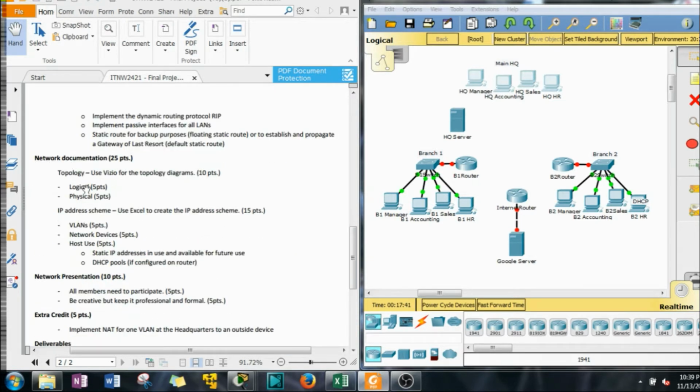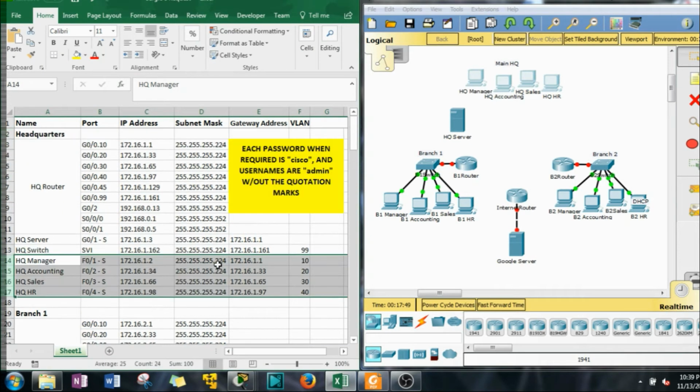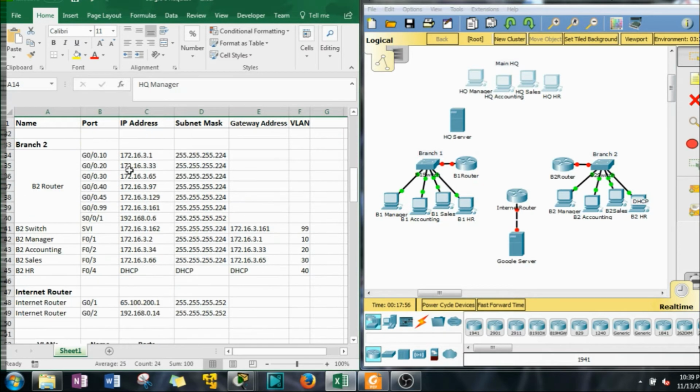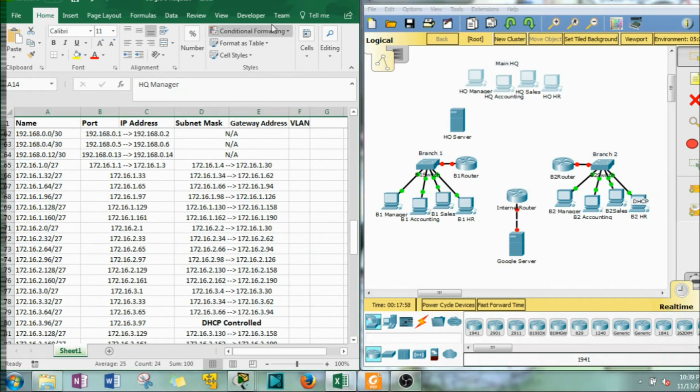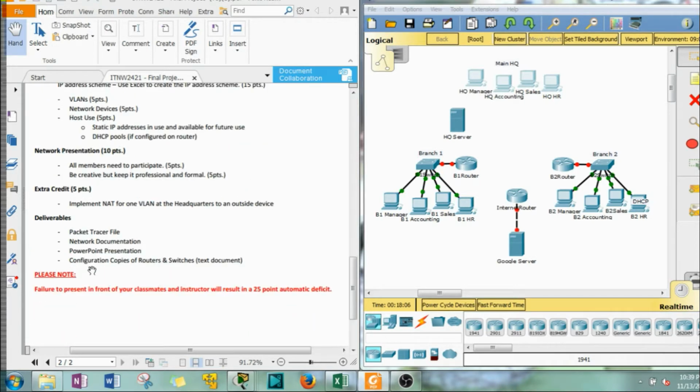And the rest of the stuff is kind of on you guys. It's not Packet Tracer stuff. One thing I will supply for you if you want is this thing. It is the routing and addressing table, not routing table, but addressing table for the entire Packet Tracer we're going to be doing today, as well as you can see that you have to have network documentation. And let's see, yeah, that's Packet Tracer file and network documentation.